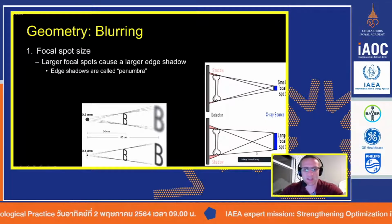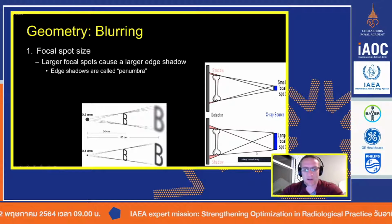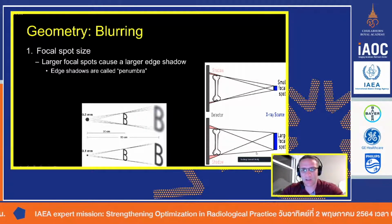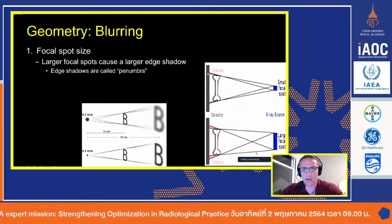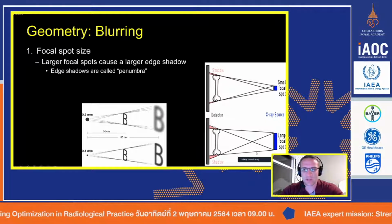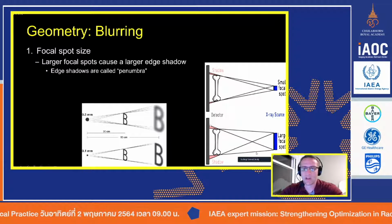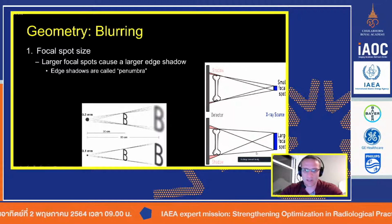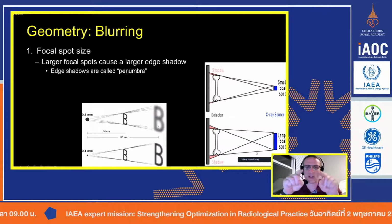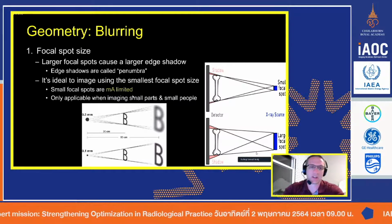Nonetheless, the smaller the focal spot, the less edge blurring you will get on an object. And that is because a small focal spot will cast a small shadow from the edge of any object. A large focal spot will cast a larger shadow. This shadow is called a penumbra for what it's worth. But nonetheless, the effect of it is to soften the edges, or create somewhat of a shadow and a blurring effect at the edge of any object.